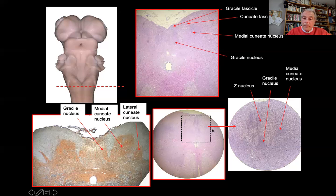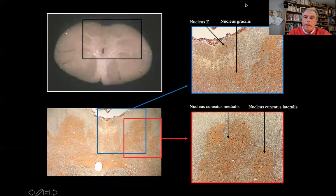If we go a bit up, we can identify this area, and we are going to enlarge it. And you see, this is the gracile nucleus and the medial cuneate nucleus, and we see an extension of this gracile nucleus dorsomedially. This is the Z nucleus. So in these images, this is a transverse section at the level of the decussation of the pyramids, okay? And we also have the gracile fascicle and cuneate fascicle.